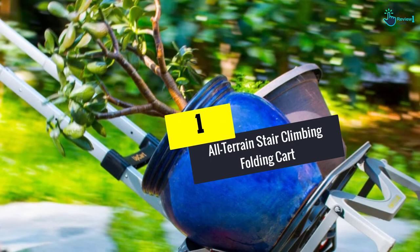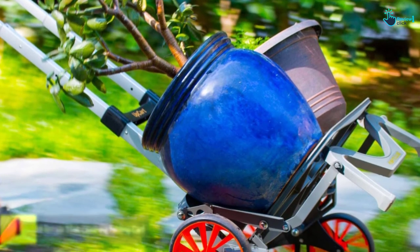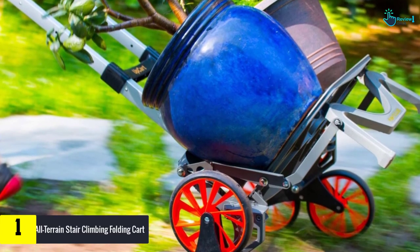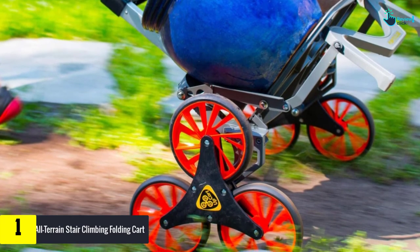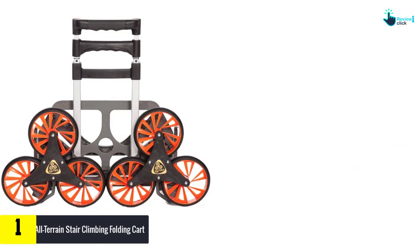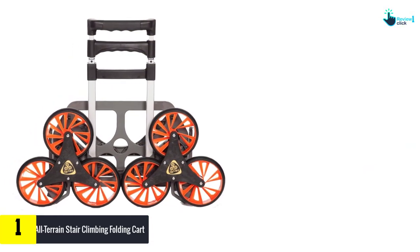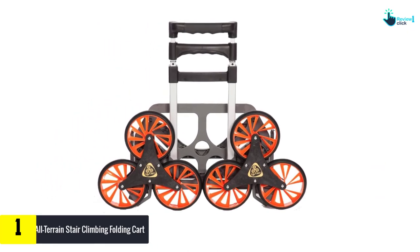And finally at number 1, we have the all-terrain stair climbing folding cart. If you are looking to reduce your effort while carrying things, then this will help you in the same. The stair climbing cart is ideal for going up and down the steps and comes in a folding design for easy storage. Moreover, it has a weight capacity of 125 pounds and does not require any assembling.